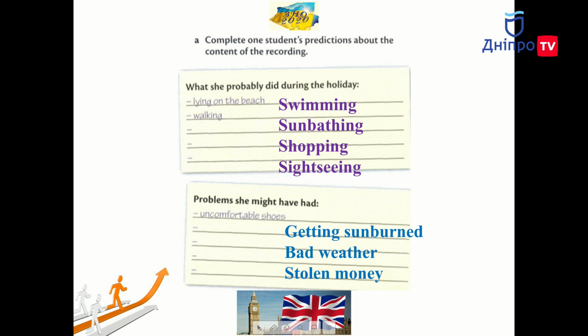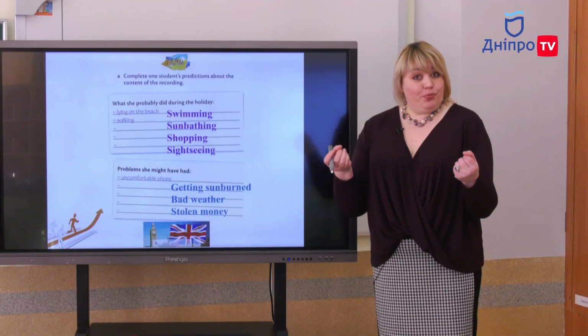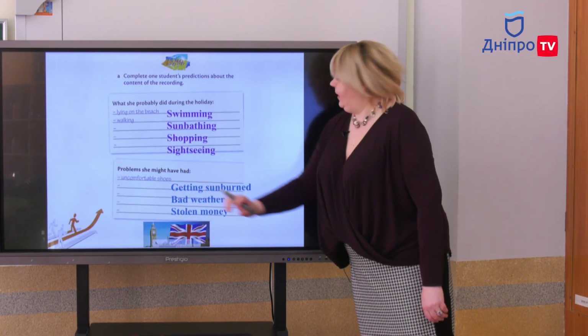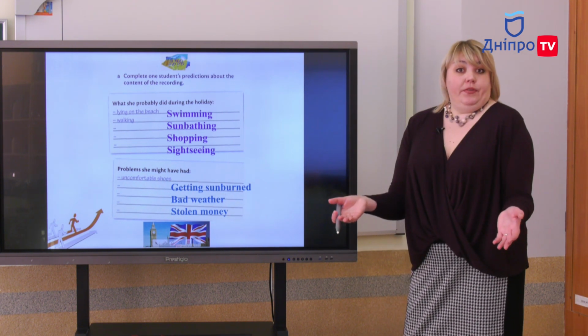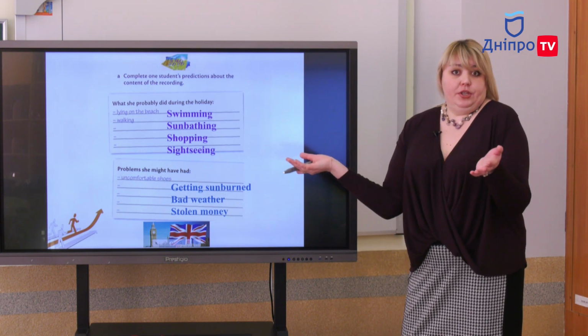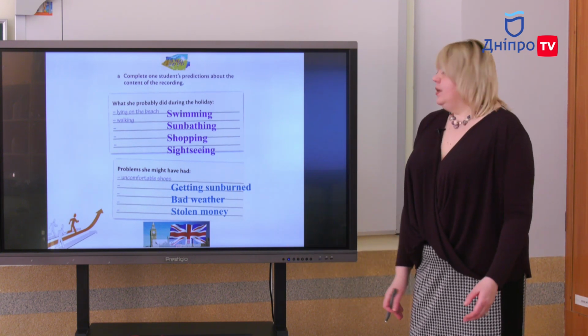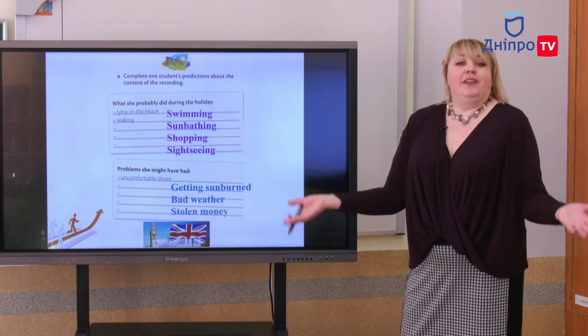Problems she might have had. You paid attention, I'm sure. It doesn't sound like a very nice holiday, a really enjoyable and entertaining one, right? So problems. Uncomfortable shoes, we've heard about that. Getting sunburned, that's why she didn't want to lie on the beach anymore. Or bad weather, it might happen. Or stolen money. It's our prediction.